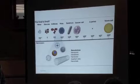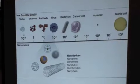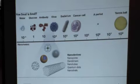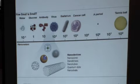All right, so how small is small? If you look at the water molecule, H2O, it's actually about an angstrom in size, less than a nanometer. And then glucose, sugar, we all have in our body, and there is more in the brain. When you eat more, your sugar level in the brain will go down. And between an antibody molecule and the viral particles, there are a lot of synthetic nanomaterials or nano devices, whatever you call them. There are a lot of things: nanopores, dendrimers, nanotubes, nanocubes, quantum dots, and nanoshells, and so on. So I'll give you a few examples later.